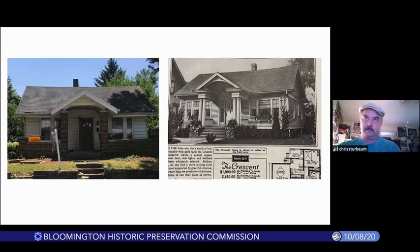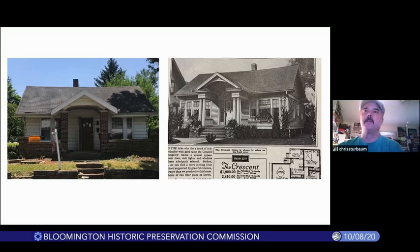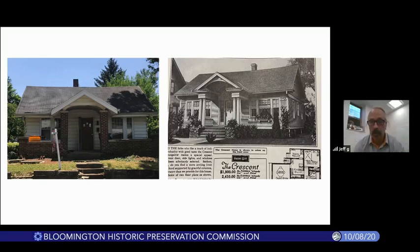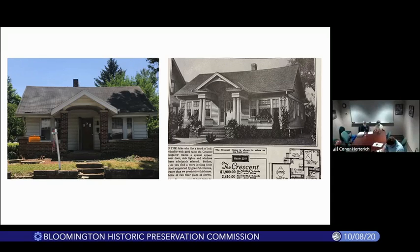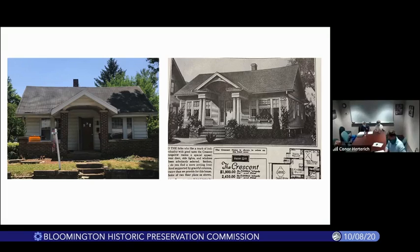Yeah. All right, Chris. Do you have a comment? No, I support staff's position of maintaining the front windows and replacing the back with appropriate replacement windows. Terrific. Thank you, Chris. Jeff, comments? Also, same as Chris, I support this with retaining the front windows. Thank you. Deb? Yes, I support it too. Thanks. Lee? I also support it. Great, thank you, Lee. Susan? Yeah, I support this one too, the way staff has recommended it. Thank you. Doug?